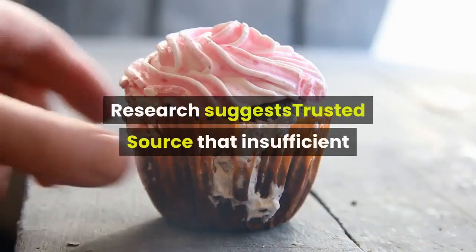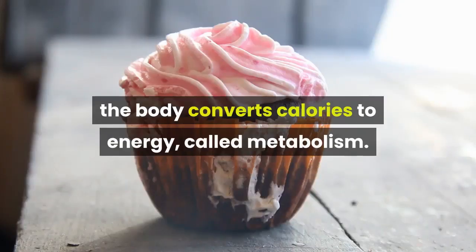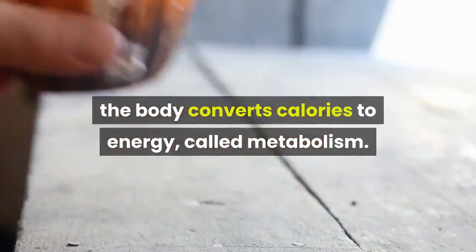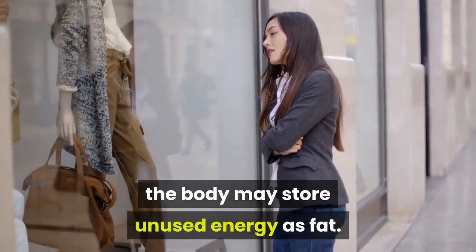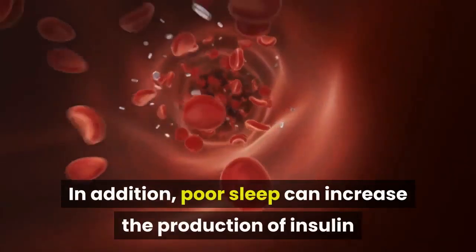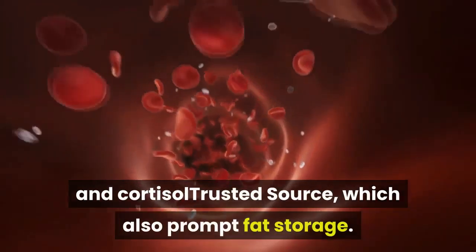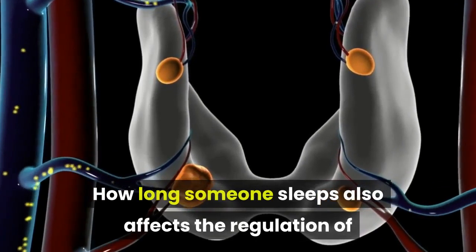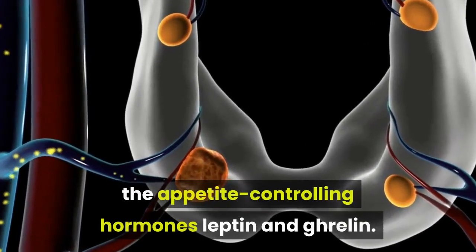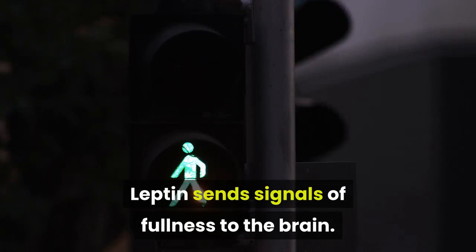Research suggests, trusted source, that insufficient or poor quality sleep slows down the process in which the body converts calories to energy, called metabolism. When metabolism is less effective, the body may store unused energy as fat. In addition, poor sleep can increase the production of insulin and cortisol. Trusted source, which also prompt fat storage. How long someone sleeps also affects the regulation of the appetite controlling hormones leptin and ghrelin. Leptin sends signals of fullness to the brain.